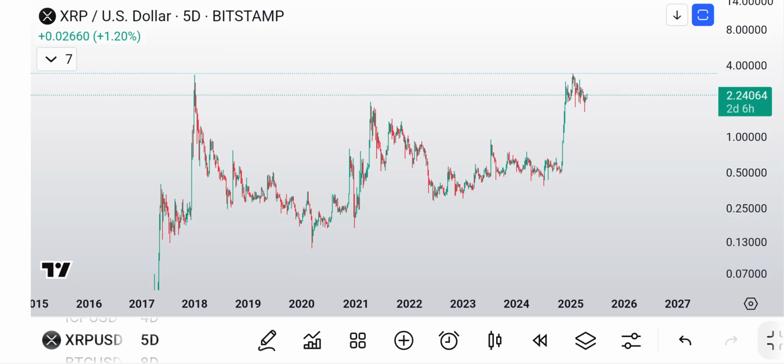I've been doing XRP videos since October of '23, and I think XRP, I've said it many times, has got to be one of my favorite charts on the planet because of just how insanely bullish it looks. And you could say, well, how is it bullish? It's been going sideways for the last 7 years. And I say, yes, exactly.